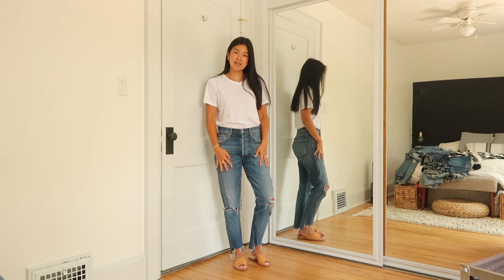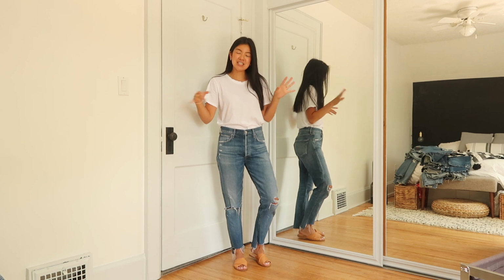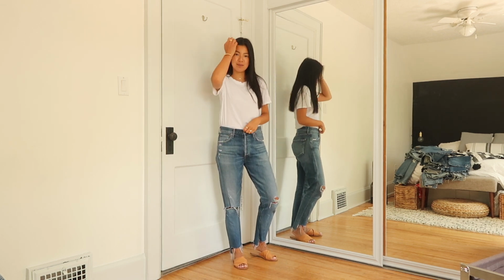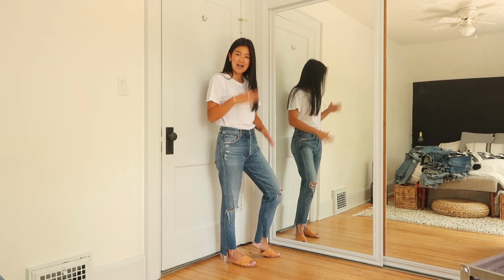And the Citizens of Humanity LIYAs are my favorite because they're a good alternative to boyfriend jeans. I love boyfriend jeans, but they're typically too low rise for me, and so these are high rise. I bought them in a bigger size so they sit down a little bit, and then these have a really nice raw high-low hem.